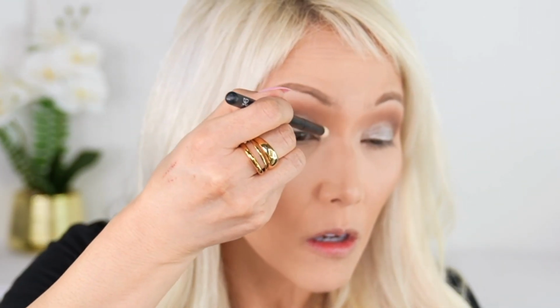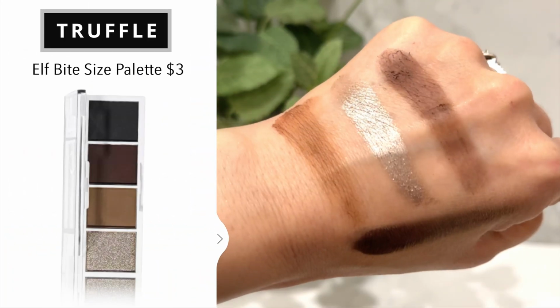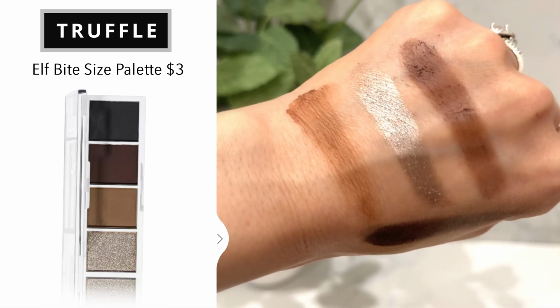I used it with this look, and all I have on alongside of this is these two Viseart. So we've got like an $80 palette versus a $3 palette. But I used my neutral mattes that you guys know I'm obsessed with. So I can recreate this in another video, but that's what I have on the eyelid. It's so beautiful. I'm just so blown away by how good this is.